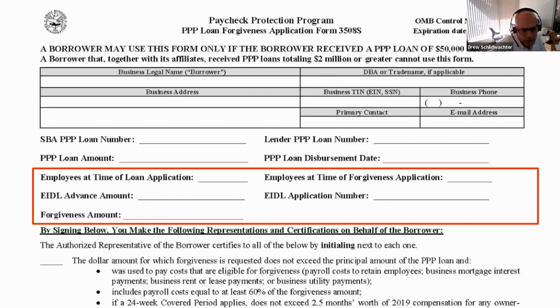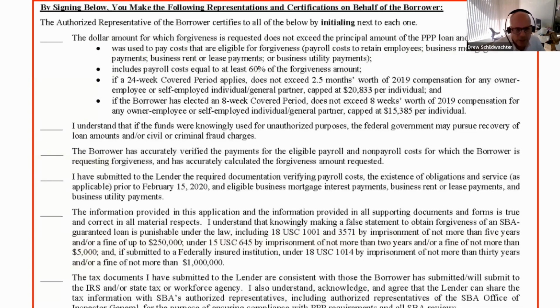Next is the EIDL advance amount. That was the economic injury disaster loan. And what we've heard from the banks is this is the single biggest mistake, folks not putting in their EIDL amount or their EIDL application number, and then the amount of forgiveness that you're requesting. And then they're asking borrowers to make certifications and representations.